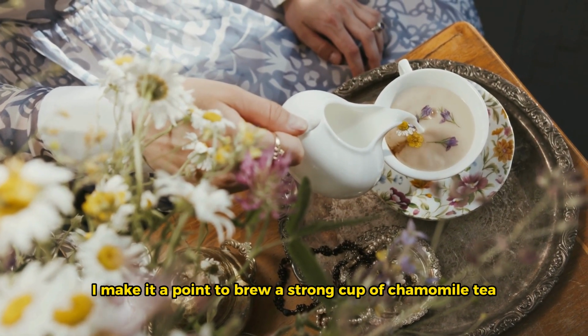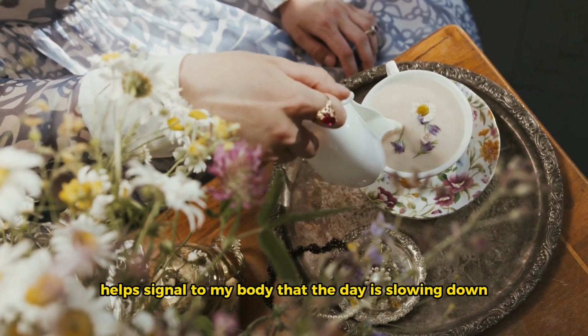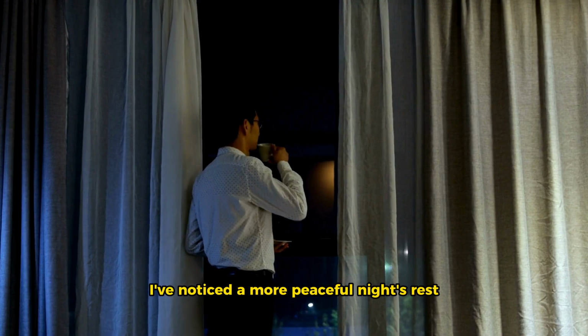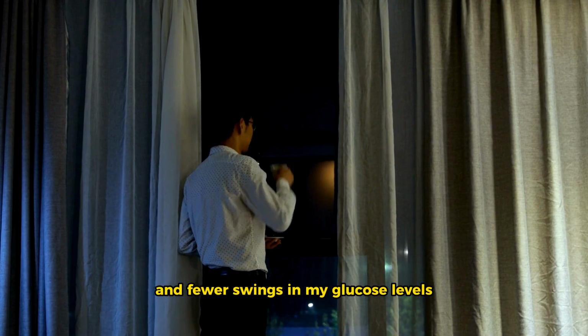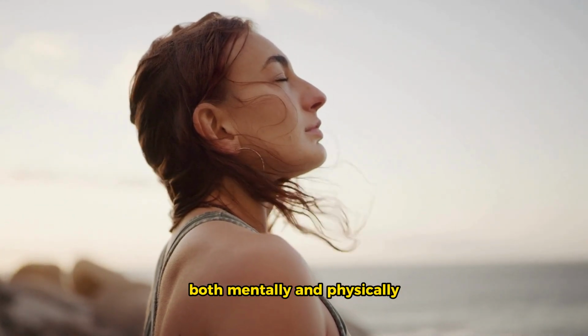I make it a point to brew a strong cup of chamomile tea about 30 minutes before bed. Just sitting down with it helps signal to my body that the day is slowing down. Since adding it to my routine, I've noticed a more peaceful night's rest and fewer swings in my glucose levels. It's a small choice that brings a lot of balance, both mentally and physically.